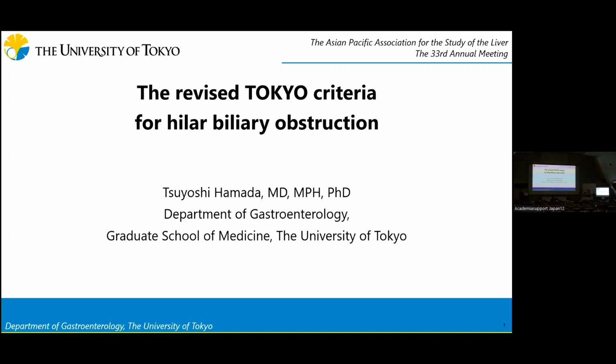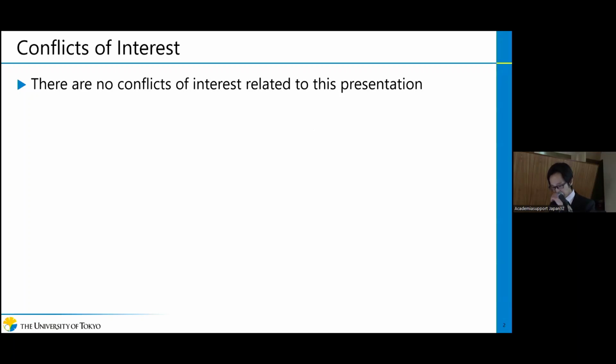Thank you so much for your kind introduction, Dr. Fujisawa. I'm Choshi Hamada from the Department of Gastroenterology and Endoscopy, the University of Tokyo, Japan. It's a great honor to be here today to talk about this topic on behalf of all the members of the Japanese Society of GI Endoscopy committee. My topic will be the revised Tokyo criteria for higher biliary obstruction. No conflicts of interest to disclose.